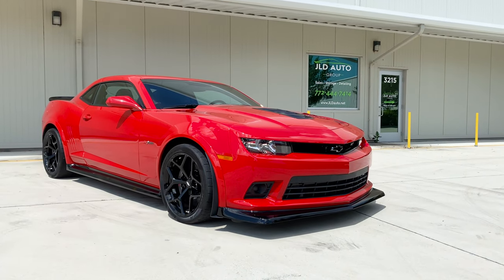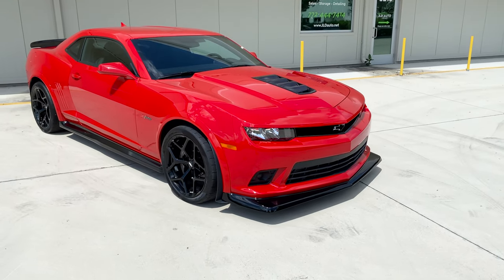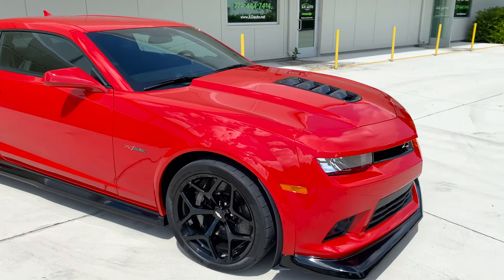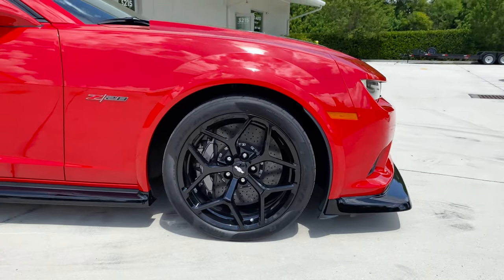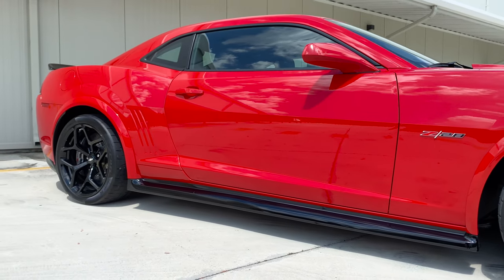New in inventory at JLD Auto Group is this 2014 Chevrolet Camaro Z28. This example is finished in red hot exterior paint over a black leather and suede microfiber interior. This example has a mere 92 miles on the odometer.